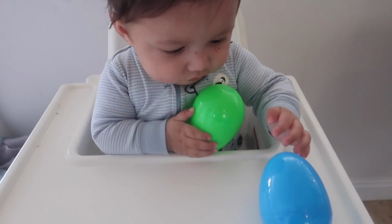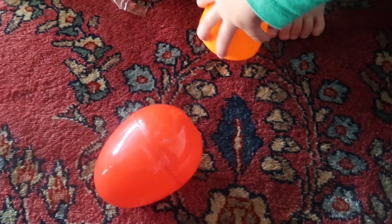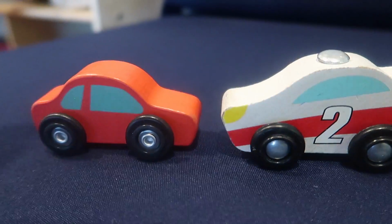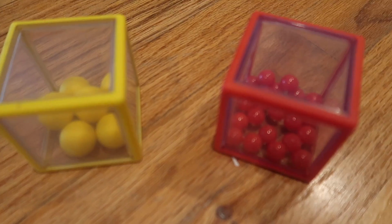Next, you'll want to expand on the basics by comparing identical objects and letting your child make a choice. For instance, you could ask, would you like the red apple or a green apple for snack today? Show your child each object as you ask. Do you want the brown cow or the black cow? Do you like the red ball or the green ball?